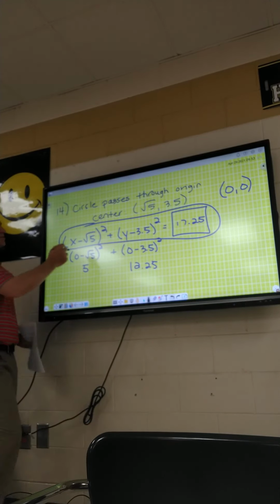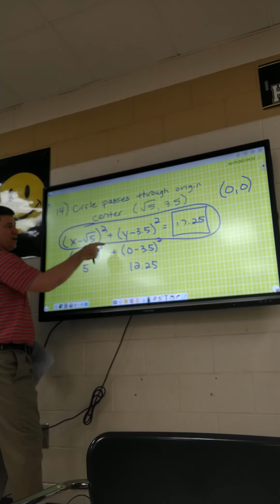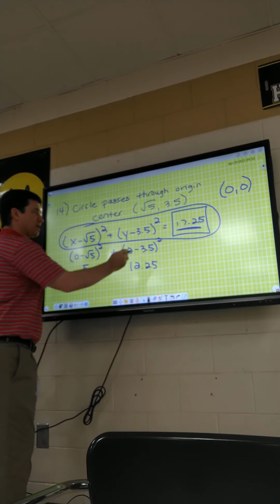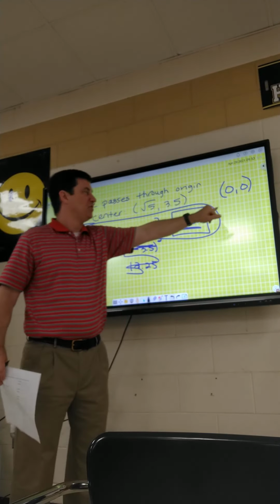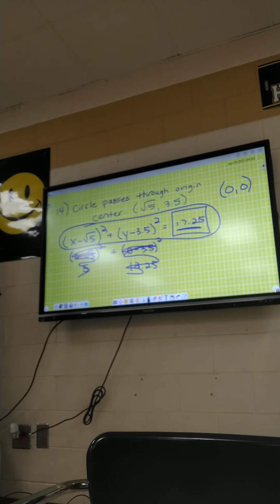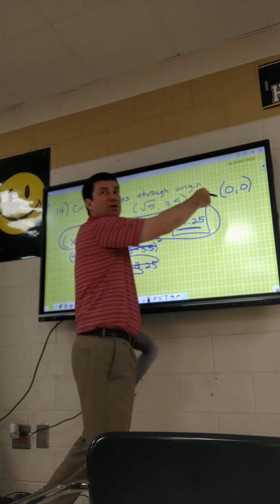Okay, this is your answer, Lindy. The x is in your answer and the y is in your answer. We're only plugging in the zeros so we can find out what goes over here in our answer. I don't care if you write this down or not. So we just used the zeros to find the number that goes on the right side of the equal sign. So the whole thing is your answer. That, what I circled, is your answer. It says it passes through the origin, which is 0, 0.